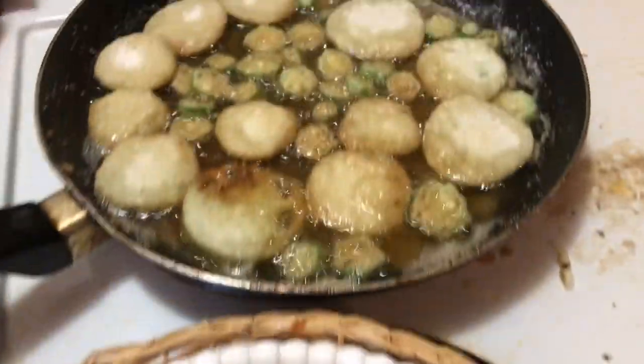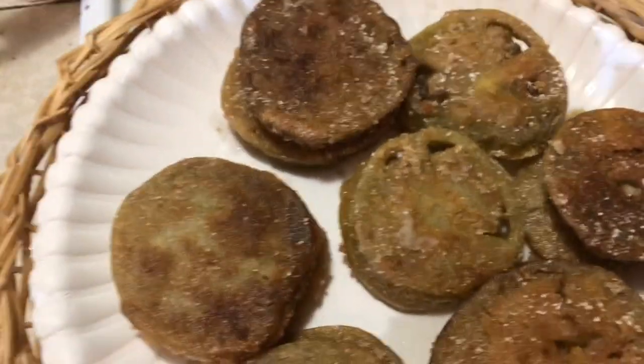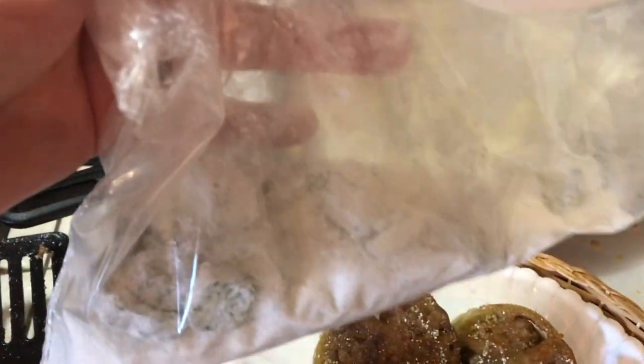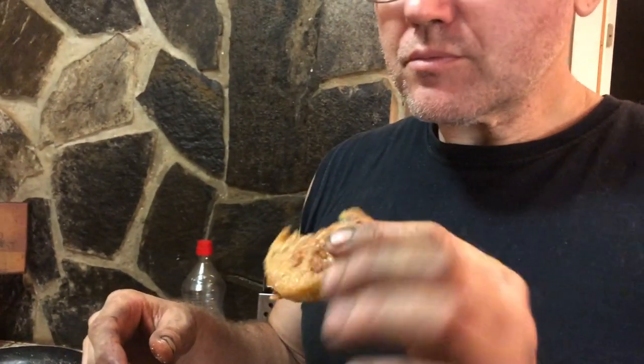Fresh green tomatoes out of the garden. We pick them before they turn red. Okay, I cut up the tomatoes, put them in a Ziploc bag. I do the same for my okra with cornmeal. And then just put them in the pan. It smells like a fried green tomato. Mmm. That's a perfect old fried green tomato.